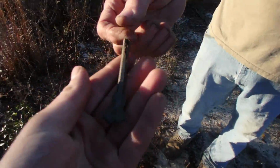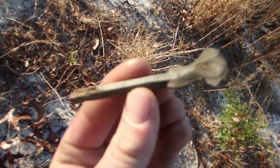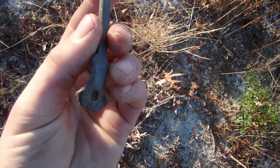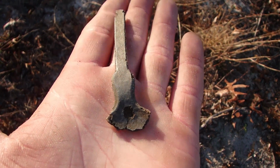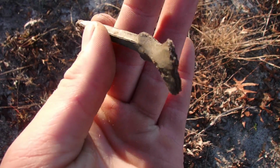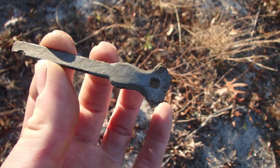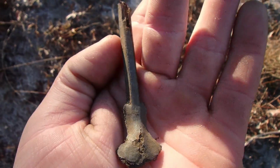Bob just found something sick, amazingly sick and disgustingly awesome. Oh my god. That is part of a pewter spoon handle. Oh my god, that is so old. To find that in this area is insane. Look at that. The bowl would have been here. There's the little design that you see on the later spoons, but that is a pewter spoon handle.